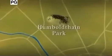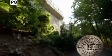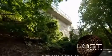Next stop, Humboldt-Hain Park in East Berlin. Its hilly landscape is a favorite for joggers and tourists who climb to the top to check out the panoramic views. But in Berlin, things aren't always as they seem. This hill wasn't always a hill, and the Nazi fortress is peeking out from beneath the soil.